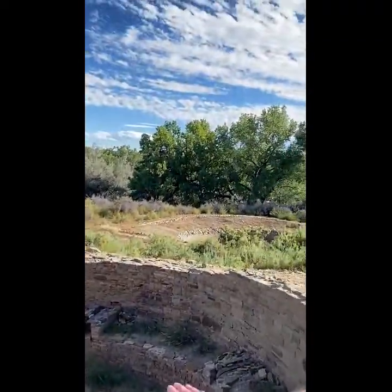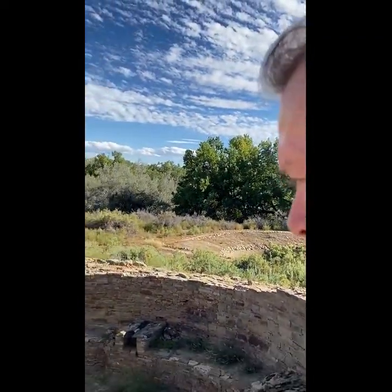Pretty common to have two different pits in the kivas. There's one more large kiva here at this site that I will show you here in a moment.